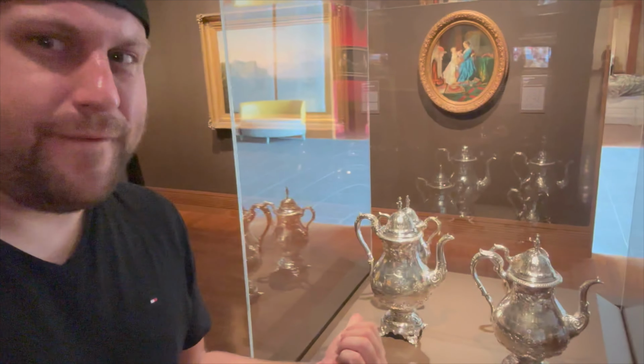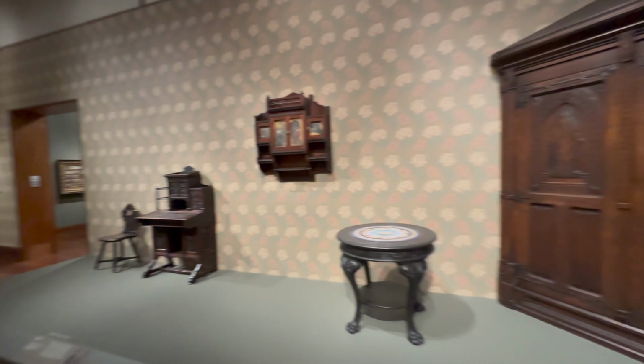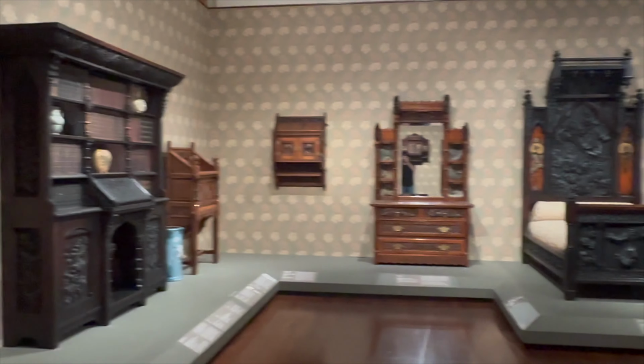Okay, so they do have these things, these lamps and tea kettles and some furniture. Do you guys consider furniture art? Leave it in the comments. So yeah, there's more furniture here, and I'm trying to keep my voice down to let people enjoy this, but do you guys consider this art? I mean, it is definitely something you wouldn't find at Home Depot.